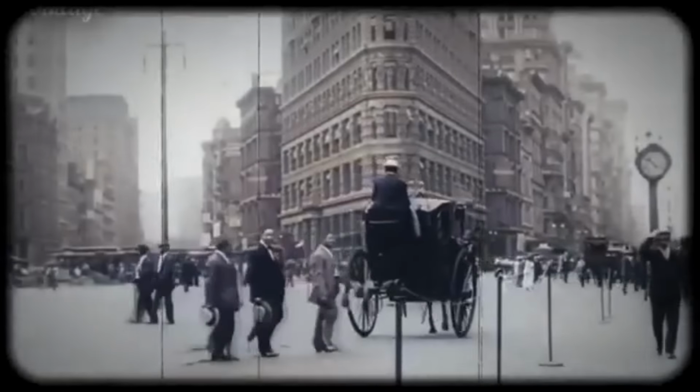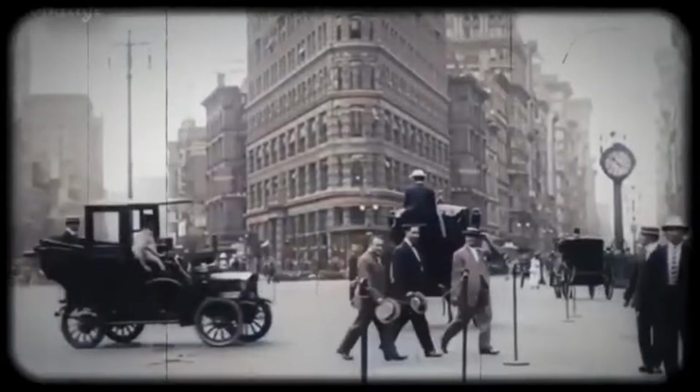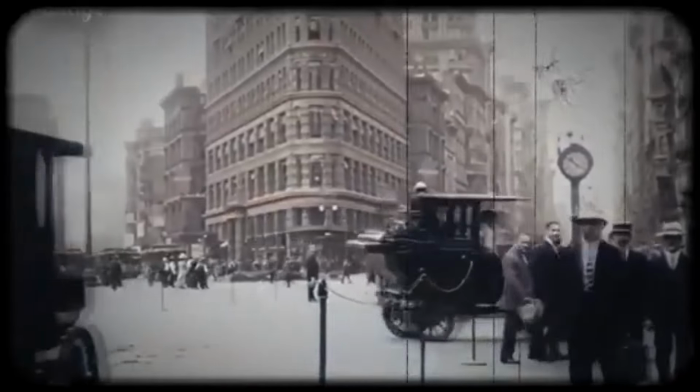Just like we said, the first ever road was created before cars were even invented. So this smooth road was made for chariots and bicycles.